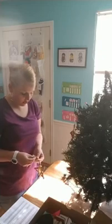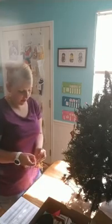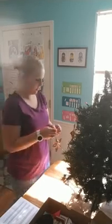We're going to try a different one this year. She said that the one she made last year took a really long time to dry to hang on the tree, and she wants them to be a little faster. So we're trying a new recipe. We're going to try it and see if it works.